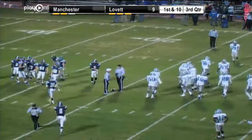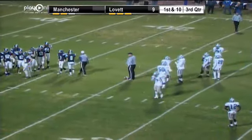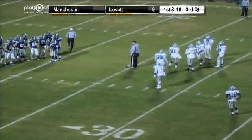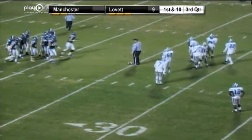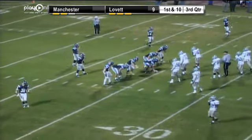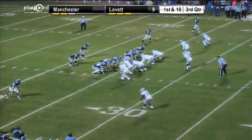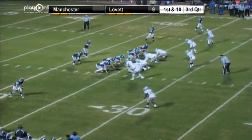Winner of today's game will take on the winner of the Lamar County Benedictine game. At the half, that game was tied at 7. So all of the Manchester and Lovett fans with half an eye on that game. 30 seconds left to go now in the quarter.